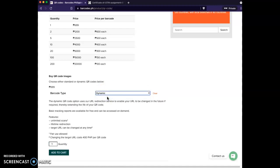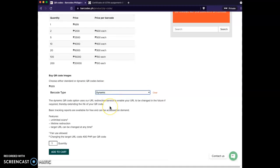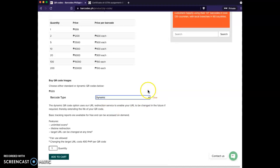We also have a dynamic QR code. This one uses our own redirection service, so you can change where the QR code links to at any time. So this is great if you want to put a QR code on your product, because it doesn't matter if the end link it's pointing to changes, because we can update that in our system to make sure the QR code goes to the correct place in the future.